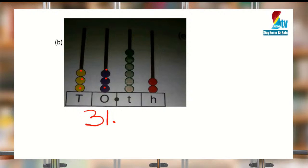And the next place value is the tenth. How many beads do we have on the tenth? Let us count them. 1, 2, 3, 4, 5, 6. We have 6 of them, dear learner. So we have 6 tenths.